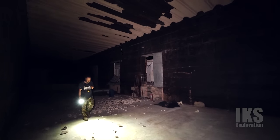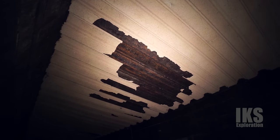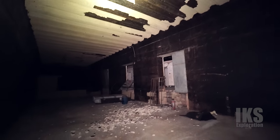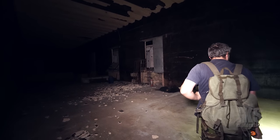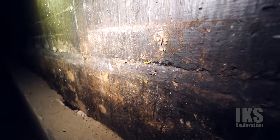Yeah. Madness, isn't it? See where the ceiling's come down, where the rust has penetrated. Not damp though, is it? No. That's just rust. That's probably just down to the condensation forming underneath, isn't it? Yeah. And that's bitumen, is it? Yeah. You can still see where the wood was nailed on. Yeah.